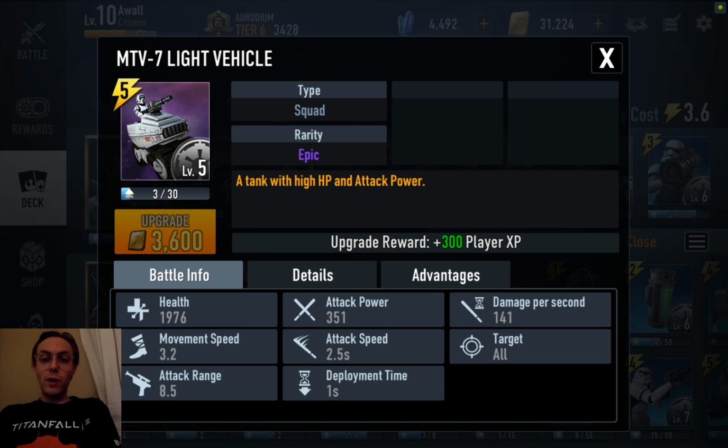I've got Director Krennic set up, as well as a Death Squad leader unique with a really nice deck here. I will demo the light vehicle and talk about why I'm using it in this particular deck, and show you some best practices with it. Keep in mind that the stats that you see on the screen with this card is level 5, which are significantly higher than you're going to see at level 1.